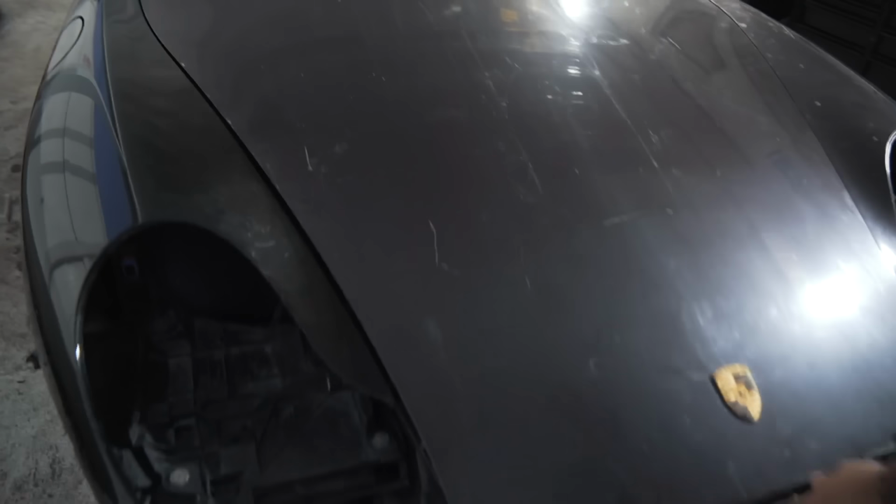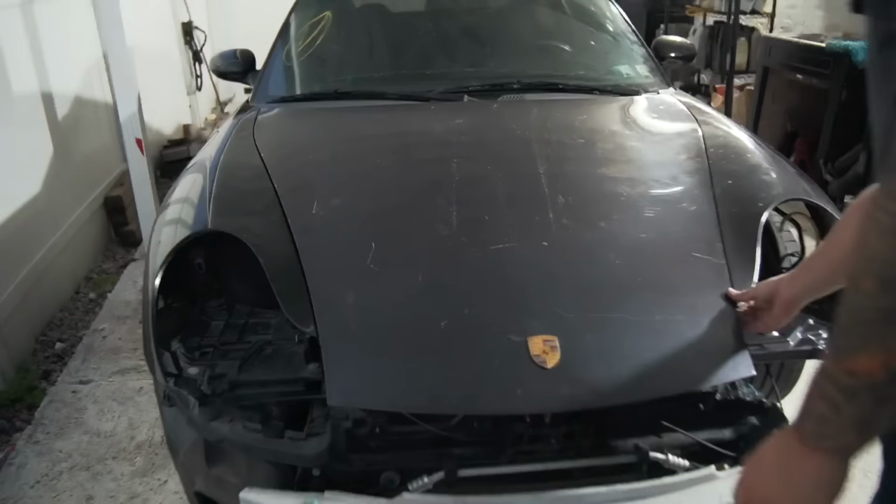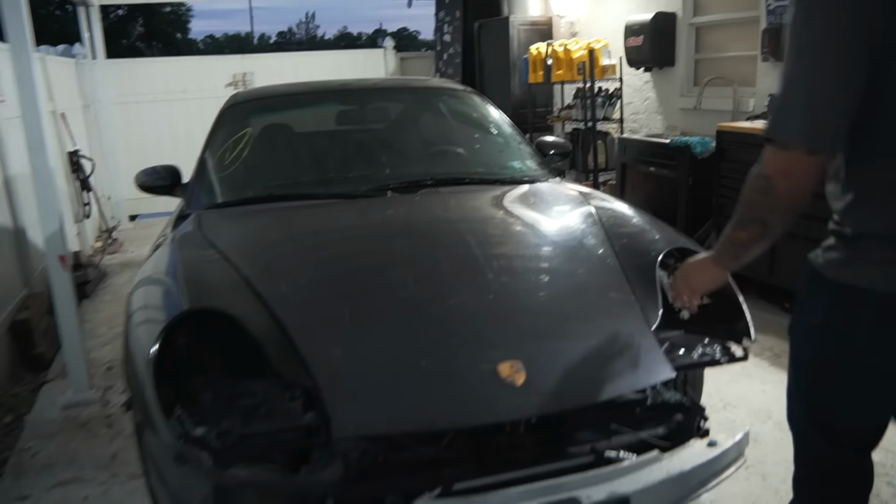Okay. Look at that! It's a whole car again! It's just two Cubans building a Porsche. There you go, yeah. Nothing crazy. Oh, this is a good look. Obviously, we still gotta fix that, but... Oh, dude, that's so sick! Yes! Let's get it! Let's get to work!